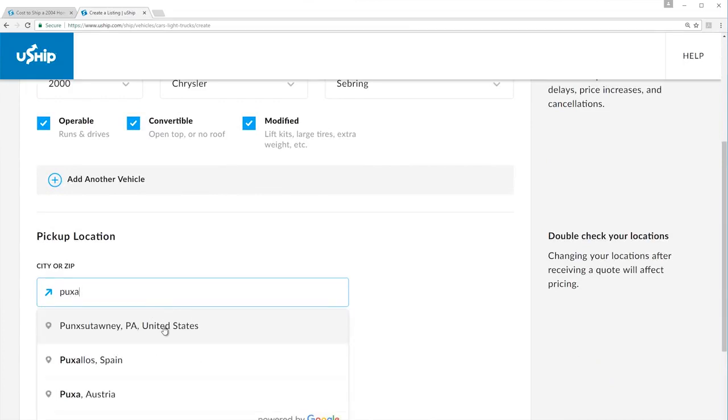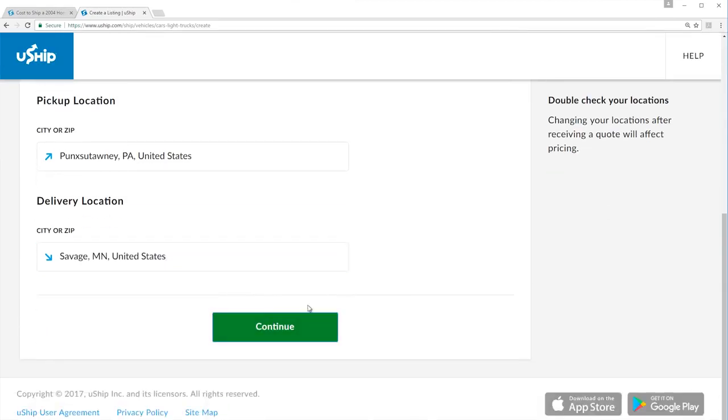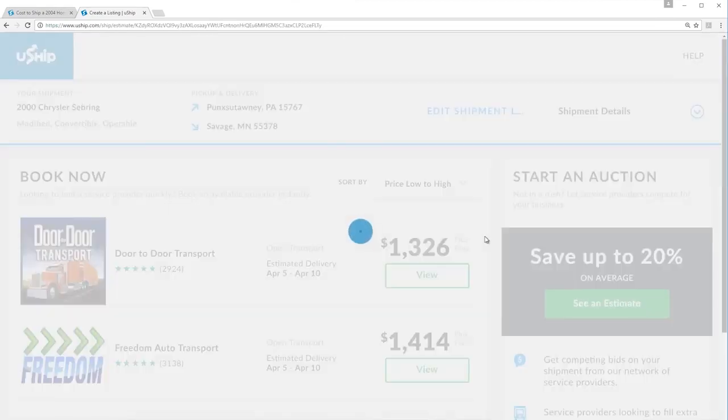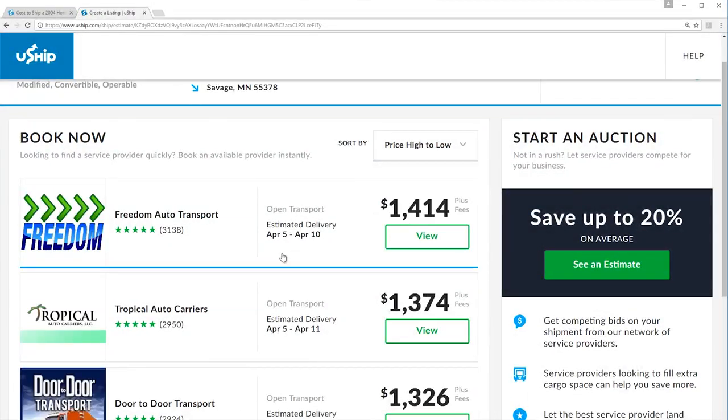I got quotes as low as $700 to do this, but as soon as I raised the amount I wanted to pay closer to $1,000, I had so many more companies willing to work with me. People were nicer all of a sudden on the phone when I talked to them about quotes, so it's just something to remember when you're doing this.